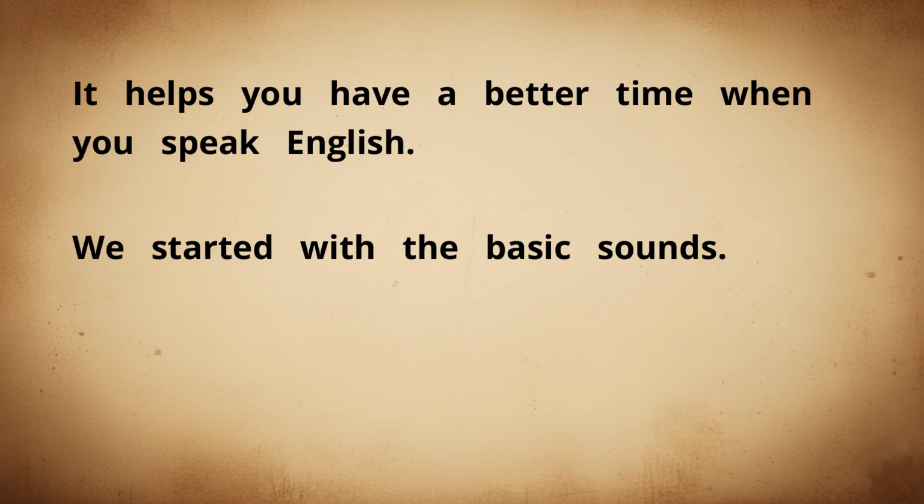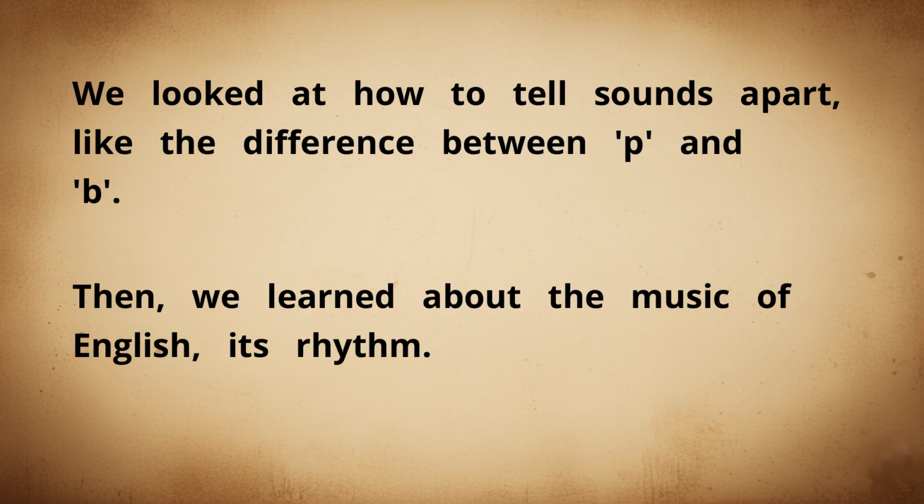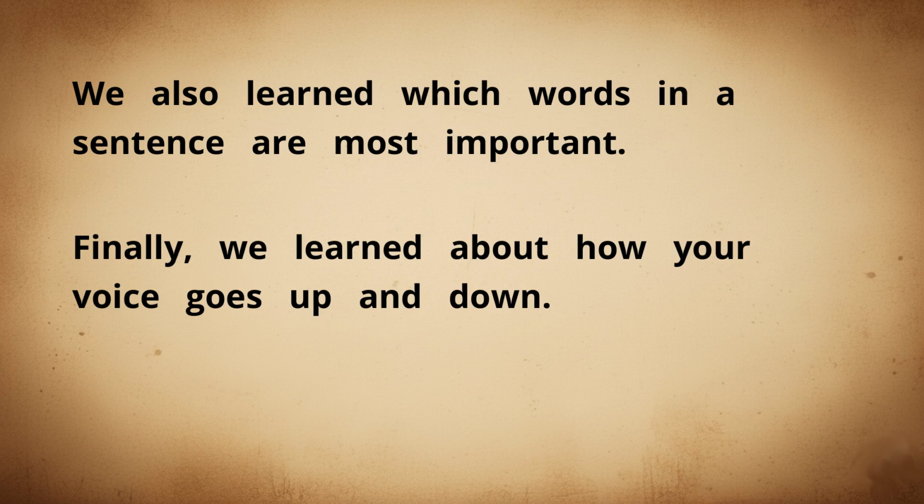We started with the basic sounds. You learned how to move your mouth and tongue to make English sounds. You learned sounds that might be new to you. We looked at how to tell sounds apart, like the difference between P and B. Then we learned about the music of English, its rhythm. You saw how some parts of words are stronger. We learned which part of a word to say louder. We also learned which words in a sentence are most important.